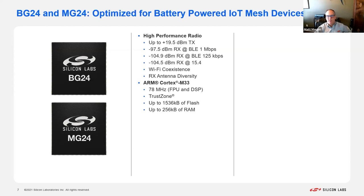Absolutely. And that brings a good point up, Claudio. Obviously we will have parts that have different amounts of flash and RAM as well. So you don't have to go all the way up to 1.5 mega flash. We'll have one with 1024 to 128, so you can find the sweet spot for your application.